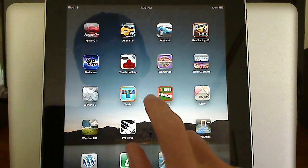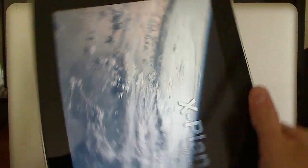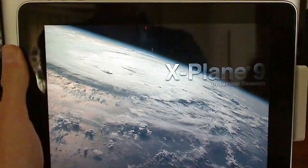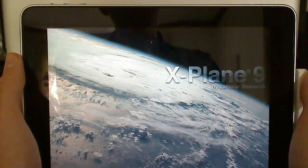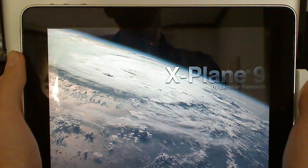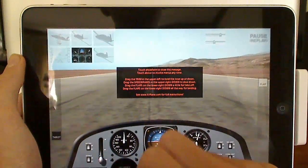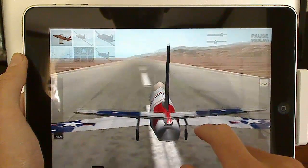Other games on here, I found Solitaire to be useful, and X-Plane 9. You've probably seen my pictures on Twitter, my post on Tech Course. It's our technology blog. But this is a very nice application for flying. It's really professional. You can set turbulence, wave height, wind speed in knots. Really nice.